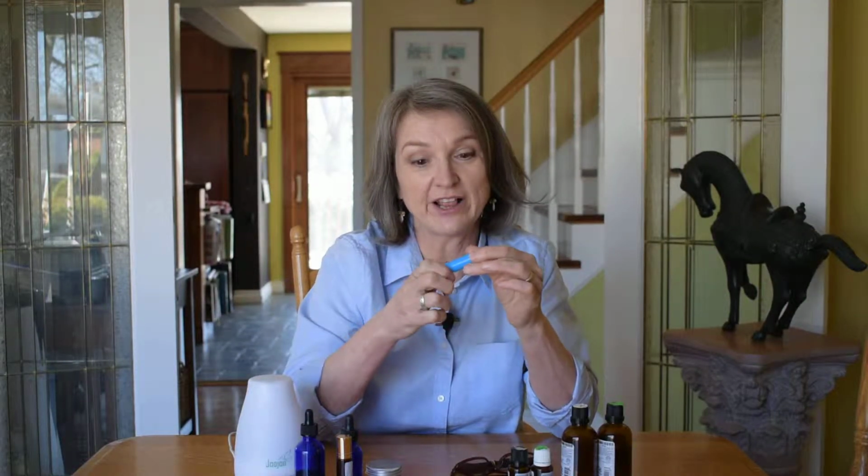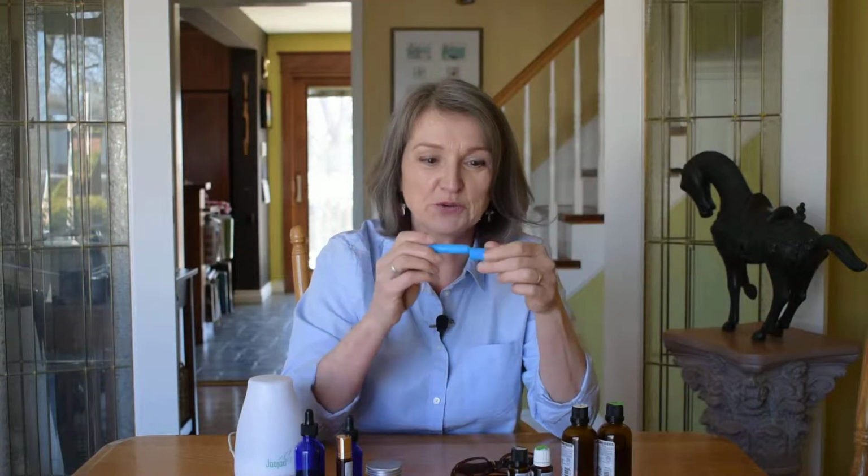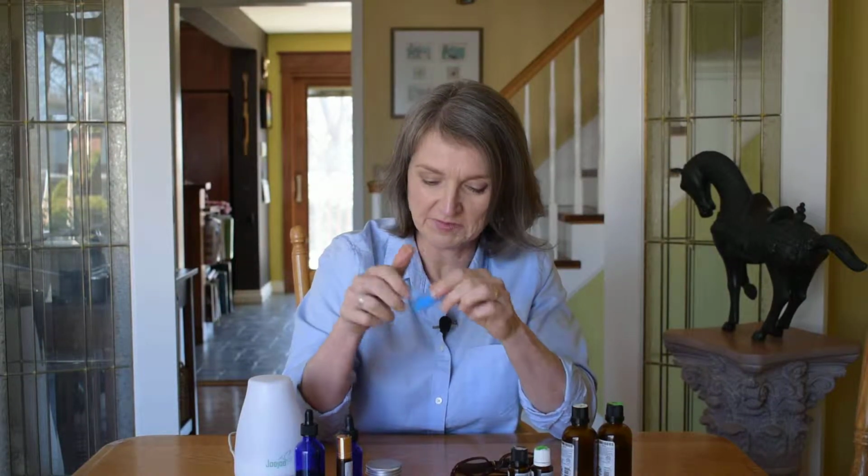What else? Oh, I love these too. I like to make little inhalers, and I put the oils on the cotton inside here and then just seal it up on the bottom, and then you can stick this up your nose and it smells really lovely. And that can help with headaches too. If you have a headache, you can put something like sweet marjoram onto your cotton, and then when you breathe it, you can also rub it onto your temples. That'll help with your headaches.